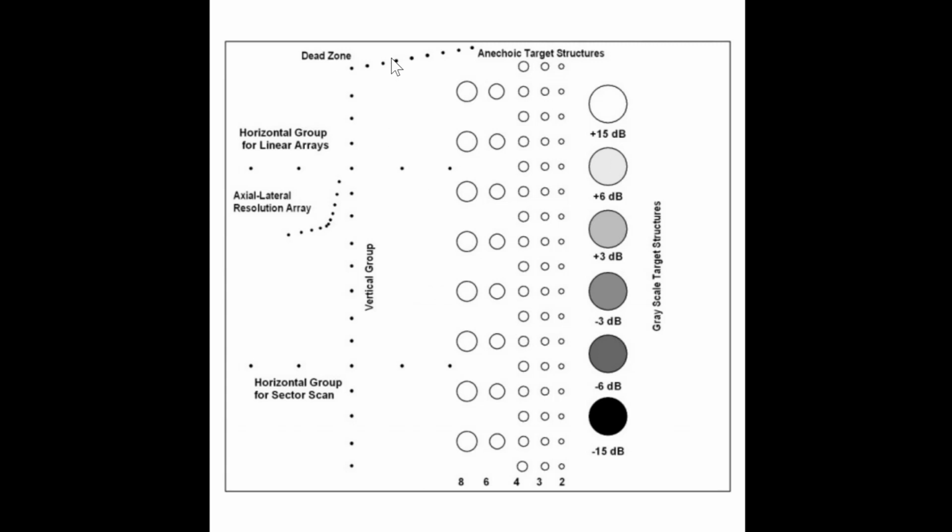It'll tell us how many pins can be registered in the dead zone, how many pins are in this horizontal group here, how many pins are in the horizontal group here, how many pins are in the vertical group. We have our axial and lateral resolution testing pins here. We can see anechoic target structures. So on imaging, these will all be anechoic. The biggest one should measure 8 and then 6, 4, 3, and 2 millimeters. And then we have our contrast resolution on the side here. So this map tells the tester what exactly is in the phantom, and then you compare this map to what you're seeing in your image.